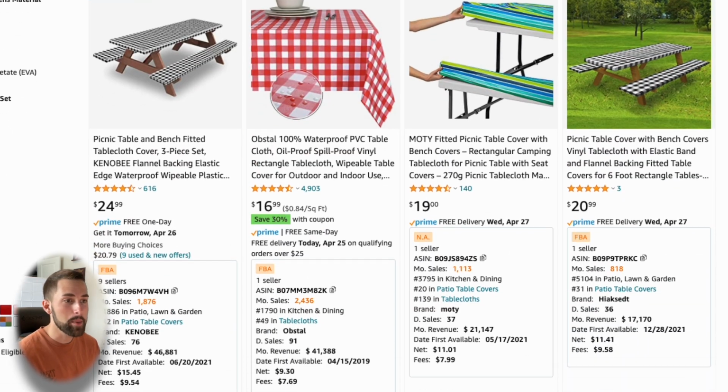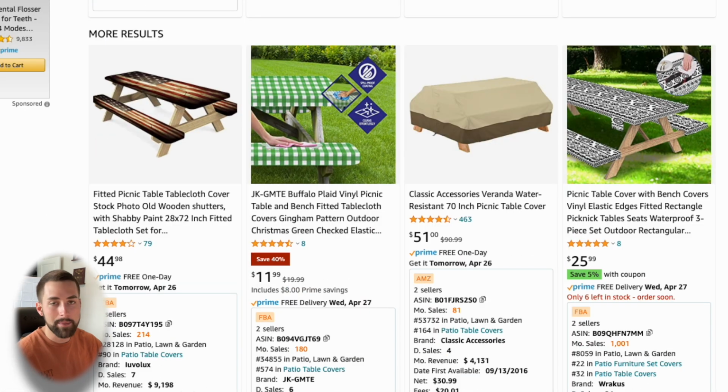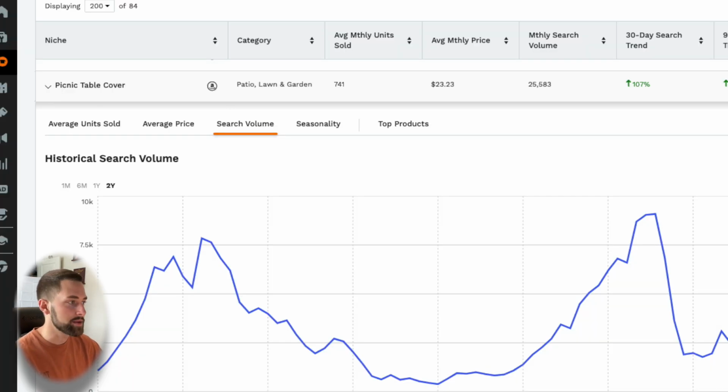This is a very common product. I'm sure you're aware of what it is. And these are just great for this time of year as people are getting outdoors more, and throughout the summer as people will ultimately be spending a lot more of their time outdoors.